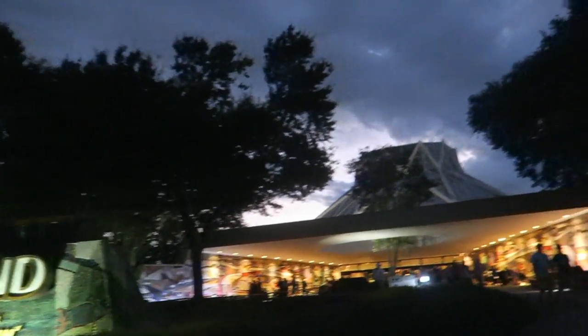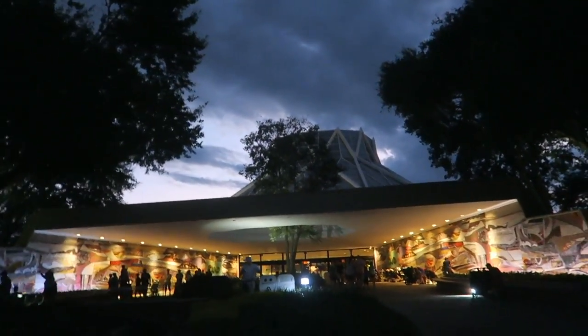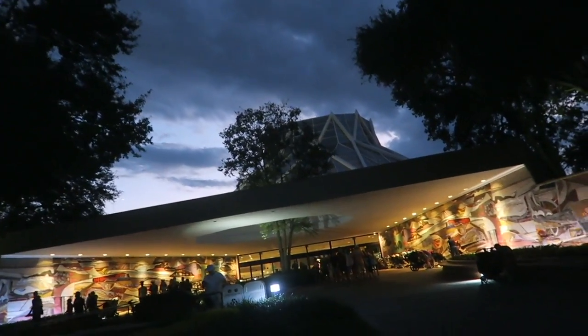Look at this beautiful building. Look at that, the sun setting and the building and the land and the tree going through the top.